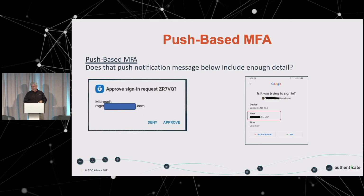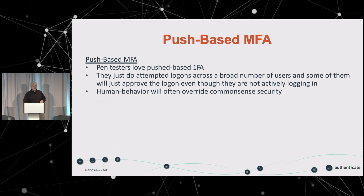But even crazier is that I've been talking to a lot of pen testers about push-based MFA, and they just absolutely love it. The first time I heard this, I was talking to a security person who was helping respond to a ransomware attack where the company had been ransomed out of tens of millions of dollars. And they used push-based authentication, and it turned out that their CISO had approved a login connection 50 times that they were not related to. The location said Russia on it, and they approved it over 50 times.